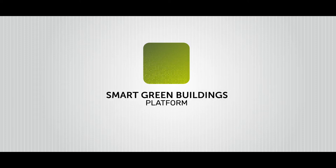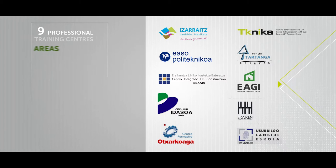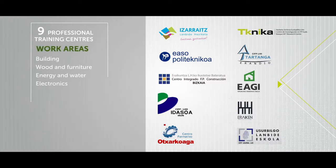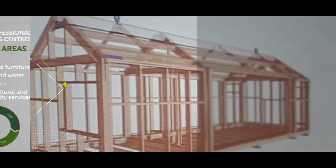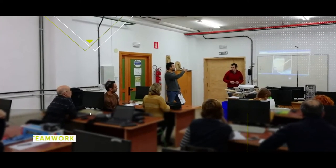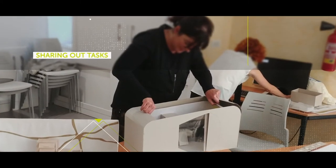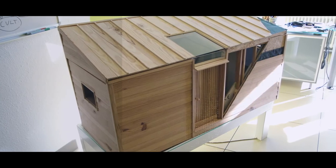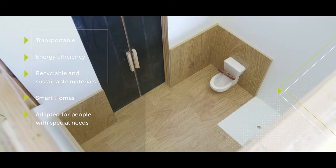9 professional training centres working in building cycles, wood and furniture, energy and water, electronics and socio-cultural and community services have been involved through the Smart Green Buildings platform. As part of a collaborative working group, the centres each take charge of the different areas involved in the building process to create a unique prototype which enables the students to acquire knowledge and put new ideas into practice.